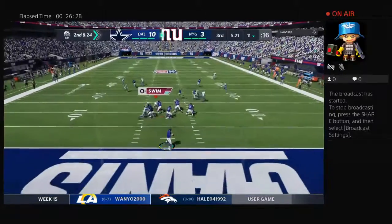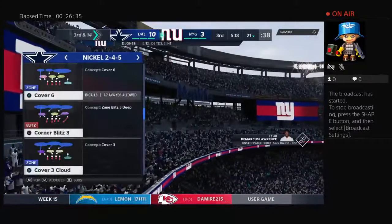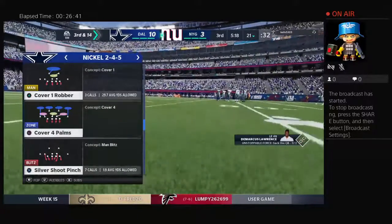Off the play fake, Jones. Open target here, Darius Slayton, and able to get this across the 20 before going out of bounds. And they'll get 9 there as that sets them up better for 3rd down.